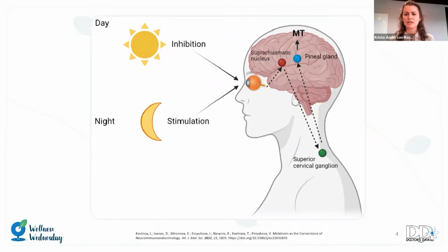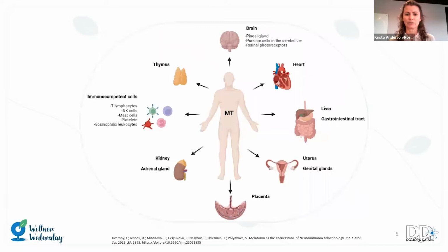These messages of inhibition or suppression travel via the suprachiasmatic nucleus, or the SCN, to the superior cervical ganglia, and then back up to the pineal gland via sympathetic nerve fibers. But this image just barely scratches the surface of the impact that melatonin has on the body writ large. Here you see the bigger picture, a representation of melatonin's effect on the entirety of the human body.